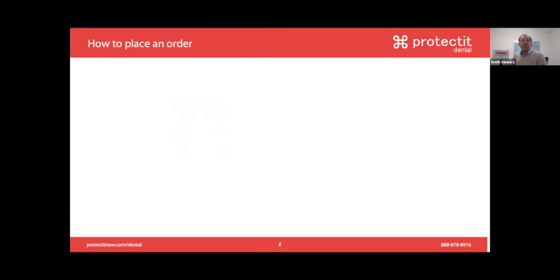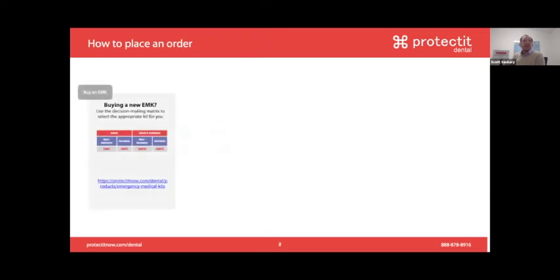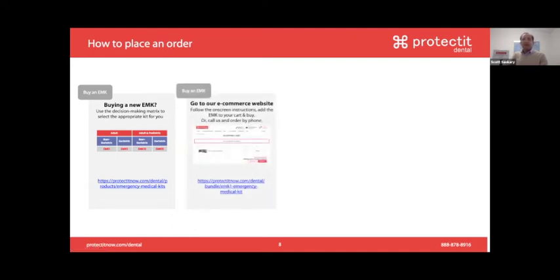Moving forward, how do you place an order with us? Well, if you're buying a new emergency medical kit, again, you'll want to use our decision-making matrix to select the appropriate kit for you. Takes just a few moments. You'll probably be able to figure it out here in 10 seconds while we're on this slide. From there, go to our fully functional e-commerce website. That URL is right here at the bottom of the screen in our footer. Select the kit that you want to purchase and buy it. Simple as that. Or if you'd rather call us and order by phone, we would be very happy to accommodate you.